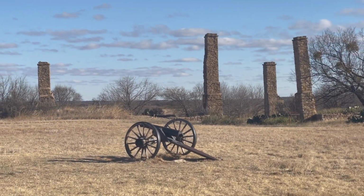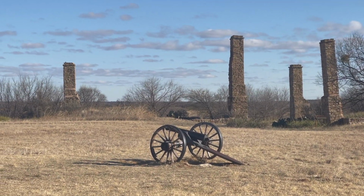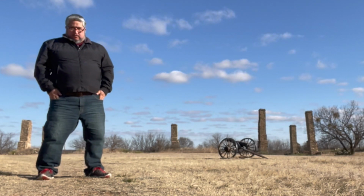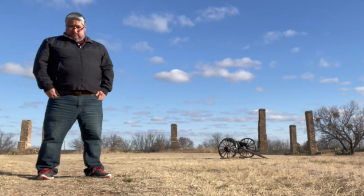And they scattered a couple of cannons here and there to make it look like an actual fort. But it's a pretty cool place to go and visit. So you can walk amongst the chimneys, as you can see. They're just there standing in the background.